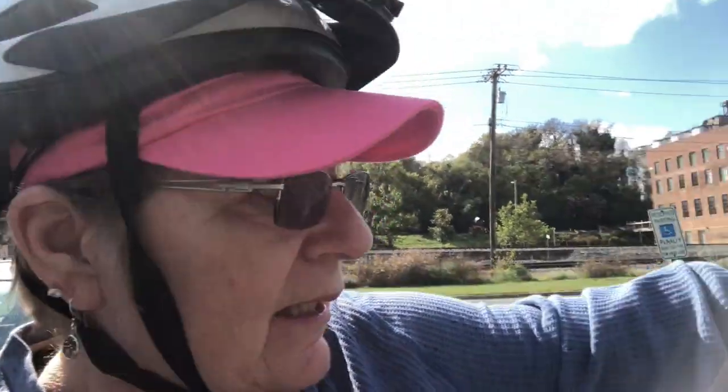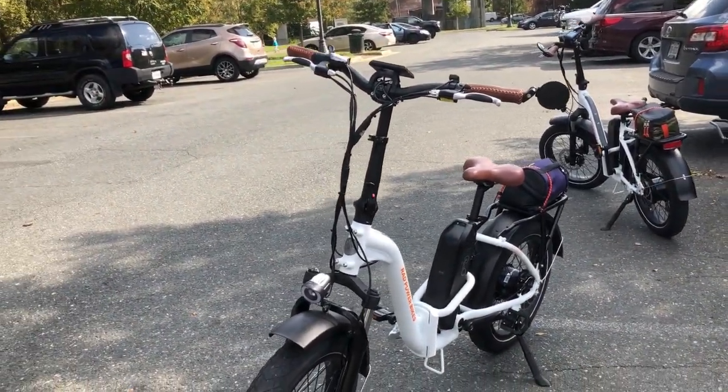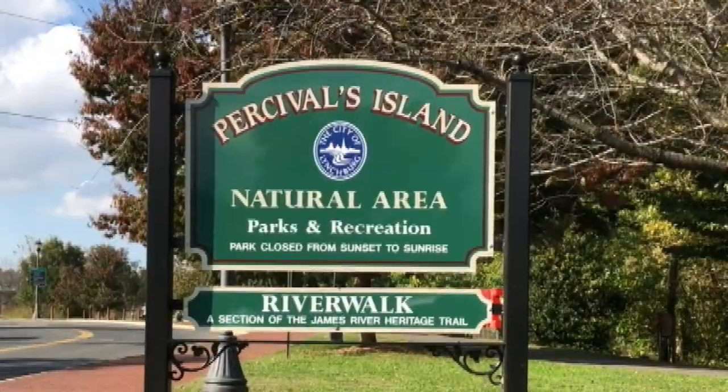Peepaw and I have come to the Percival's Island natural area. We've got new Rad Mini two step-throughs. And I will drop the what3words for this location so that you guys can accurately find where we went out on this trail. Why don't you come along with Peepaw and me and see what we see on the Riverwalk Trail.